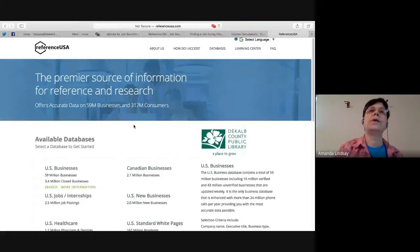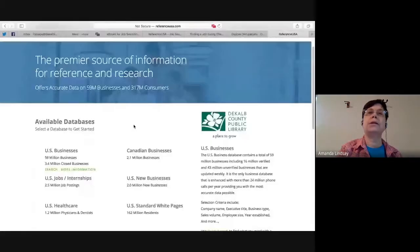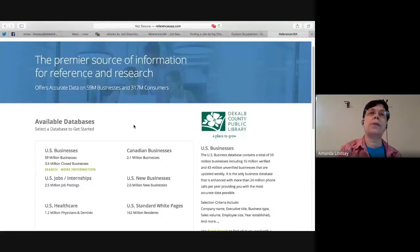Okay, so Reference USA offers a variety of databases. We're going to look at two of them, which are applicable to job searching. The first is U.S. Jobs and Internship Database. It works the same as Job and Career Accelerator and uses the same Indeed database, except that it does not have an apply button on the site, nor does it offer to store your resume and cover letter. Another difference is that Reference USA will give you suggested search terms once you begin to type.